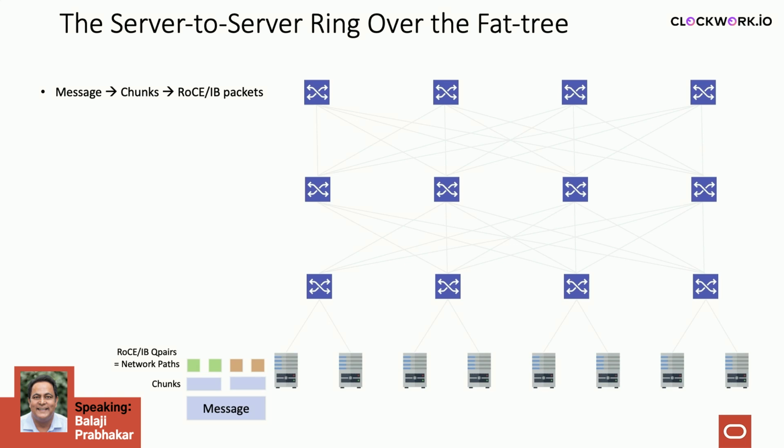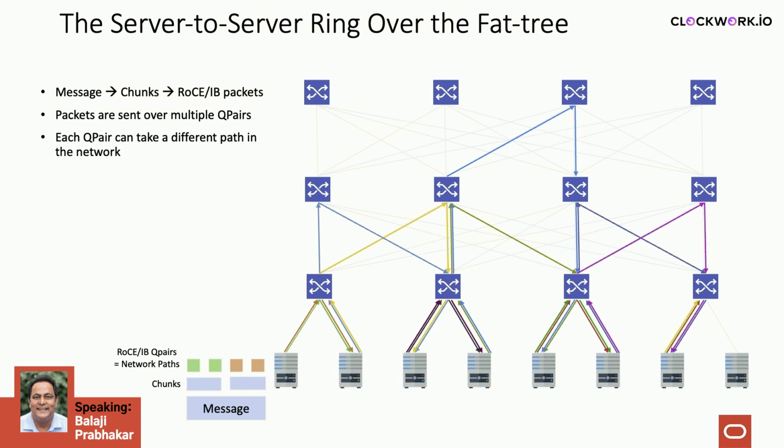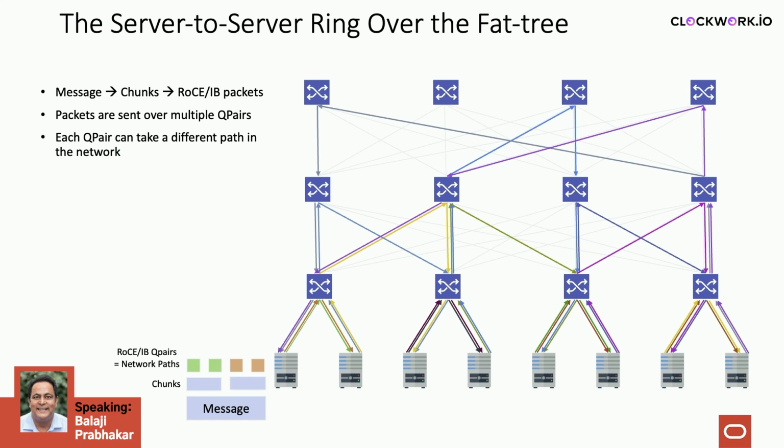What's going on is, think of the green queue pairs and the orange queue pairs. Queue pairs are colored because their flow labels are different, so they'll follow different paths. That's what you should see. And so this server is talking to its neighbor on the ring, who then talks to his or her neighbor on the ring, and it keeps going around. The servers are all talking, and they're all using different paths, different queue pairs, until the ring is closed.